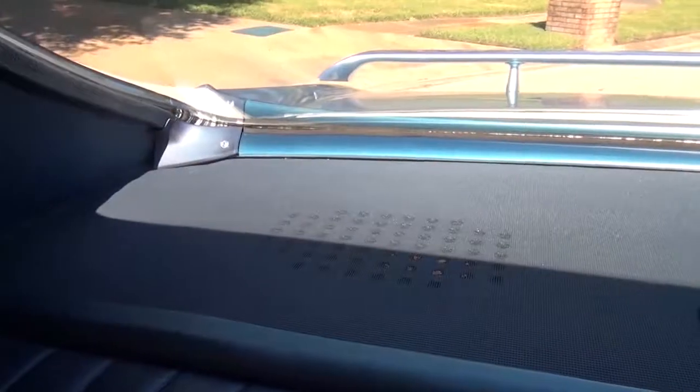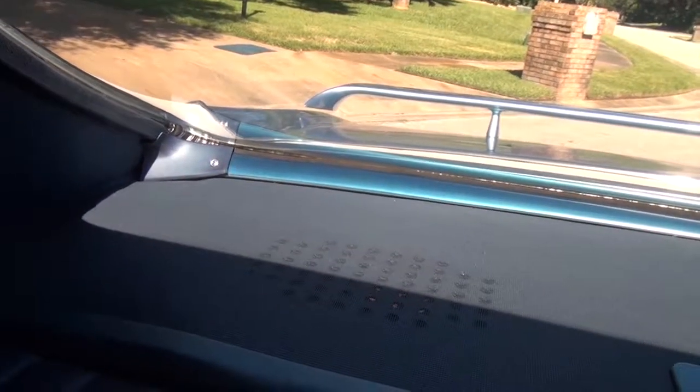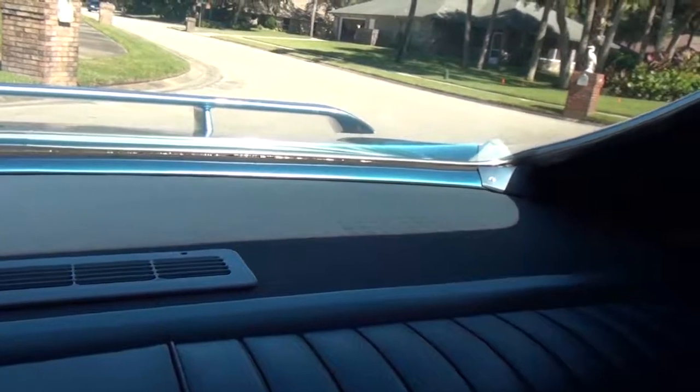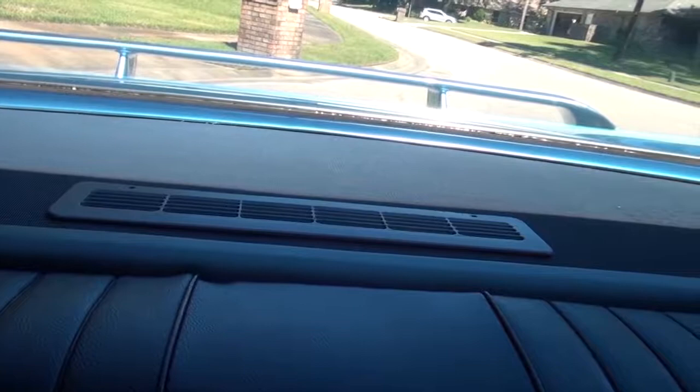The lighting here is a little tricky. What I wanted to show here again was the rear package tray, how clean, straight, no damage, no water damage, no buckling in the tray from any moisture or anything like that. And you can also see the rear defogger, I'm sorry.